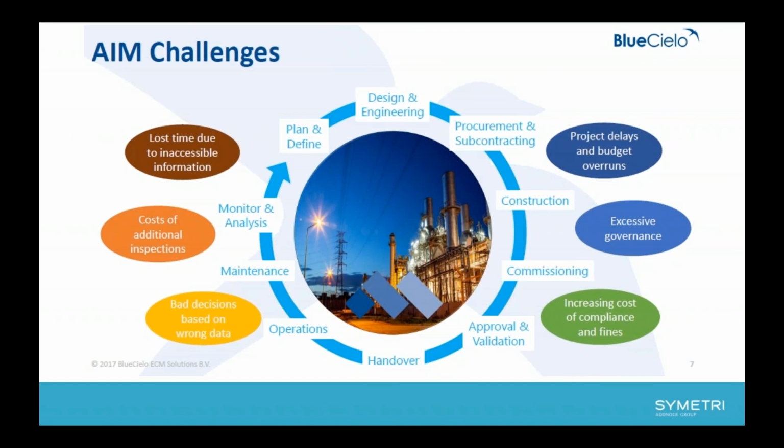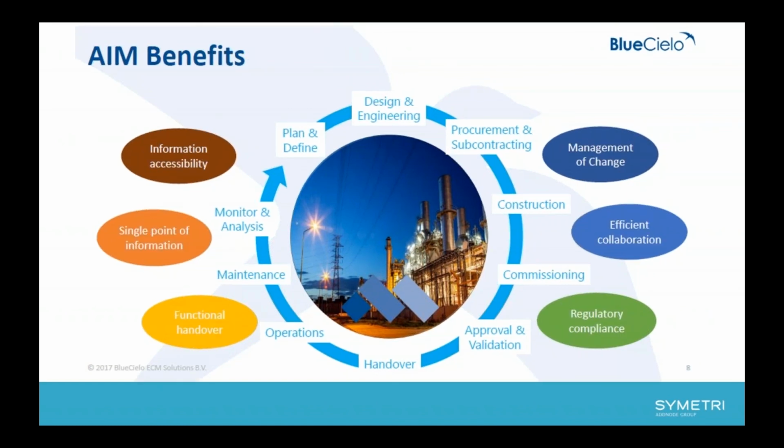However, if you implement a system like Meridian, we can see, by our experience, that we solve some of those challenges. We do have management of change in the system. We do have very efficient collaboration. We do have regulatory compliance, and we do have a single point of information, functional handover, and accessibility when needed by those people who need the information. So we can manage all those things in a software like Meridian.